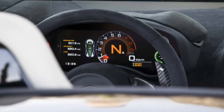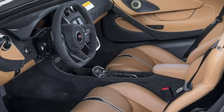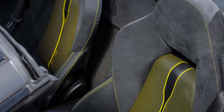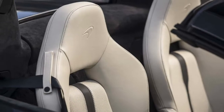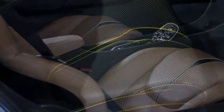In case you're wondering, that 60 miles per hour time is identical to the coupe, and the Spider is only one-tenth slower in the 0 to 124 miles per hour, 200 kph European yardstick, at 9.6 seconds. In performance terms then, it gives away almost nothing to the coupe, and dynamically it should be virtually identical, too. Perhaps the bigger question is whether the 3.8-liter twin-turbocharged V8 will feel more characterful without a carbon fiber barrier between driver and induction and exhaust.